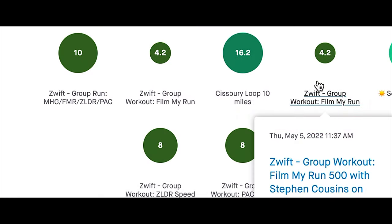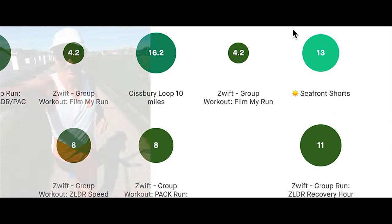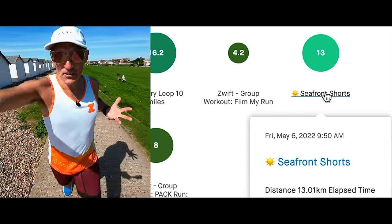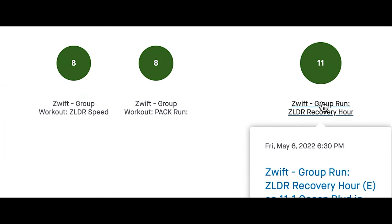Thursday, just one run on Thursday, and very easy day. I just did the Film My Run 500, so that's my 500 meter climb over 4.2 kilometers. On Friday, I did 13 kilometers on the seafront outdoors, nice and flat, nice and easy, in the sunshine, filming some videos, very nice too. And then in the evening, I did another Zwift run, 11 kilometers, nice and easy. You'll notice everything's been pretty easy so far this week. And then I had a rest day on Saturday.